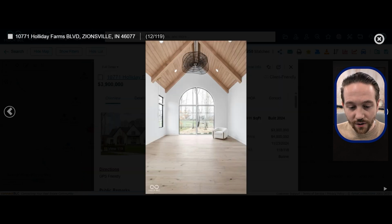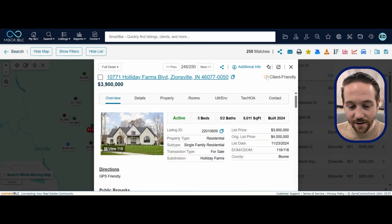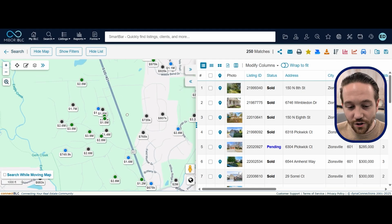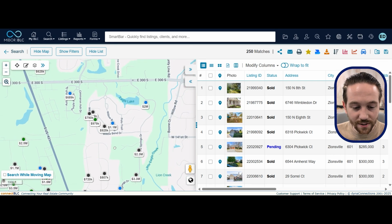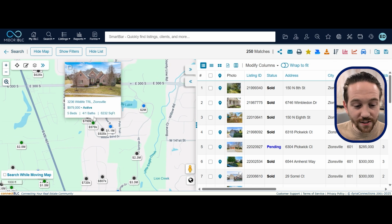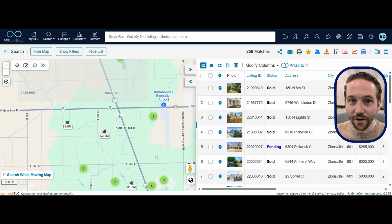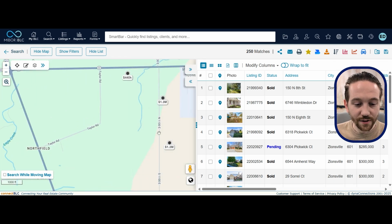So check it out. High-end finishes, really custom design. And this is something you just don't see everywhere around Indianapolis. Zionsville is definitely a community and area where you see some cool different homes. Here we have 900,000, 900,000, 1.1. So you can see higher end homes throughout Zionsville.